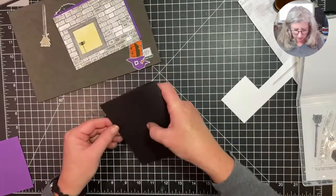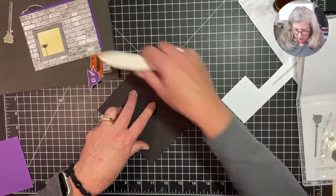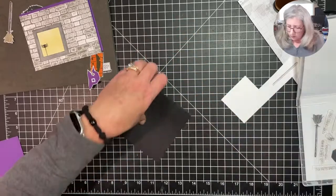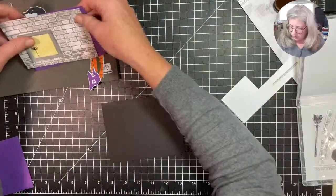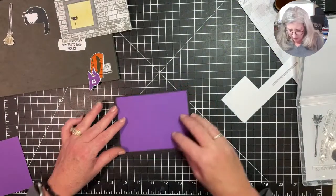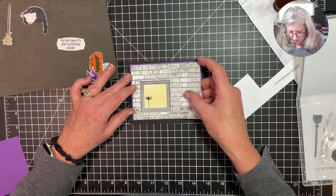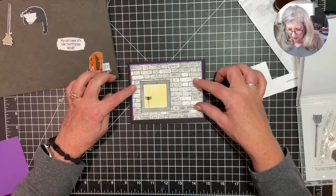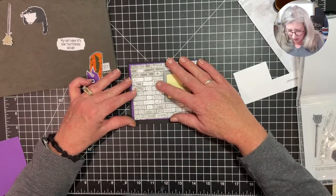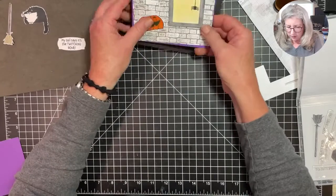And then I'm just going to do my bone folder. We're going to put this down. So this is how the layers are going to look, like that. And then like that. Whoops, that's upside down. I think that's going to be really cute. And then these will go down. So let's get the card front finished.